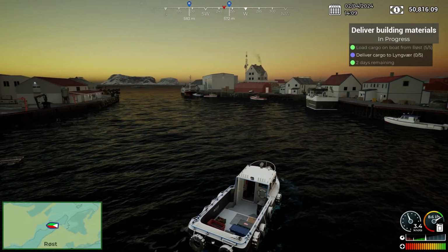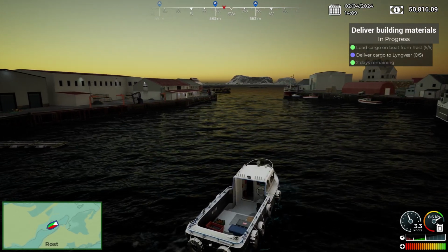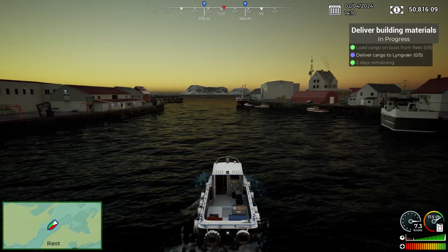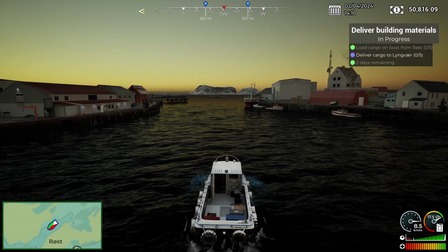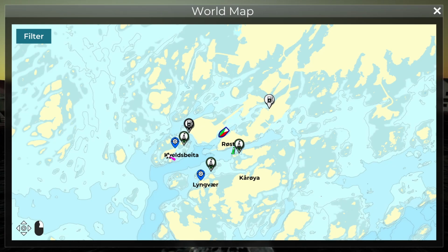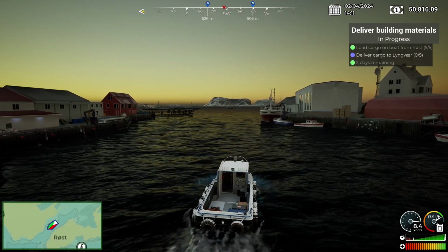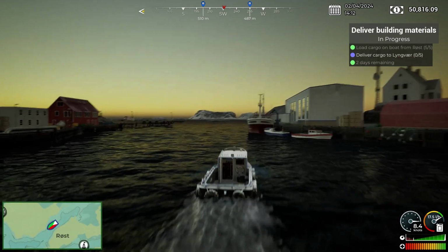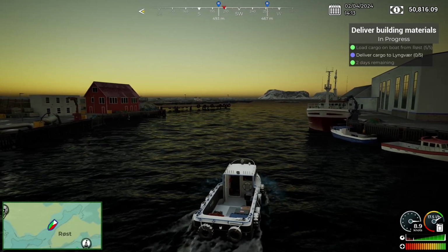Deliver cargo to Lingvere. I'm glad that in the top right corner there you can see the 2 jobs we've got. I'm glad that it actually tells you what goes where. So we're going to head up to, let's have a look at our little map. We're going to head to Lingvere. We're going to head to L and K. Okay, so we'll go to L first, off to the left, L for left, and we'll deliver their cargo first.